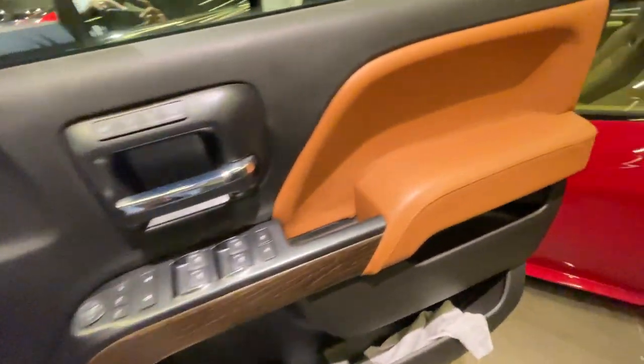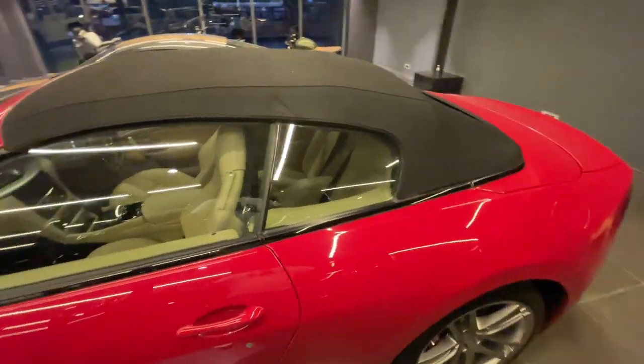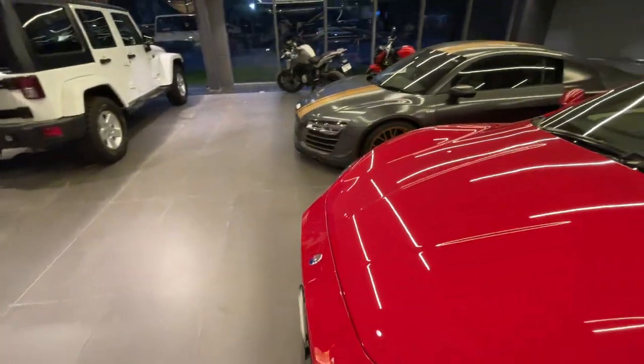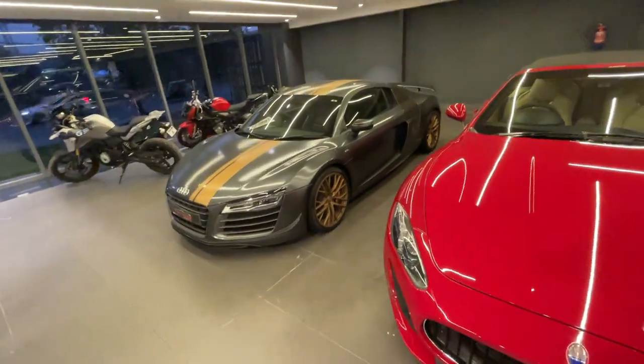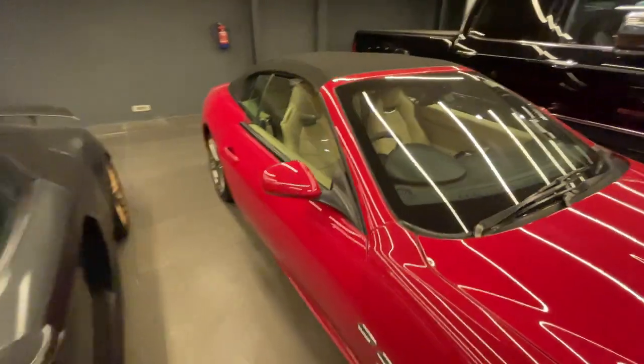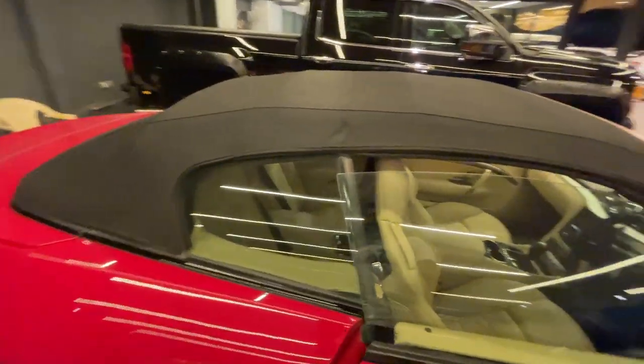Turn this off. And let me get into this Maserati, which is obviously a convertible. Looks very nice, designed by Pininfarina. And I just love this R8. I love the wheels on this car. It looks so nice. Okay, this Maserati, it sounds ballistic. I kid you not. Turn it on and it sounds like a mad beast.